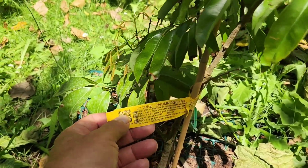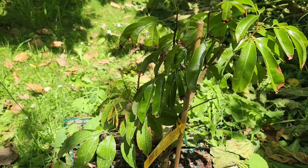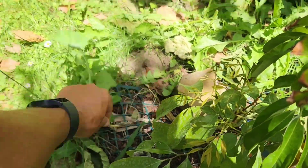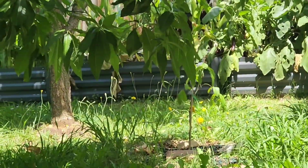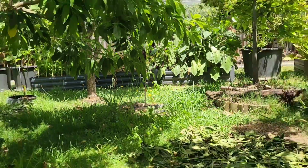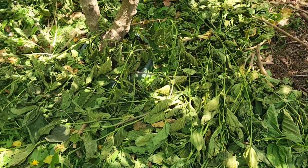This is the Chompogo. About bloody time. See? Just patience. It's all about patience with these tropical sooks. And I'm still waiting for the, down there, the longan, the hue, to do its thing. Yeah, massacre.